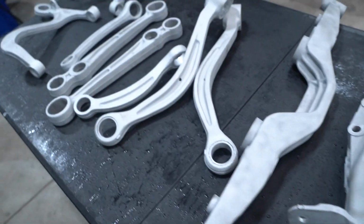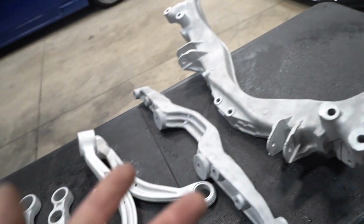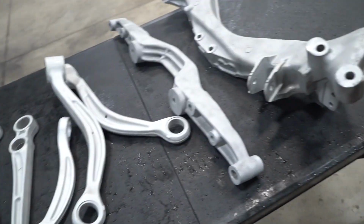Only a minor setback because we had to go grab those control arms, but we are back on track now. Every aluminum piece for the entire rear end is sitting right here, sandblasted and ready to be coated. Of course, that's not gonna happen today because it's a fairly long process to get these parts Cerakoted.